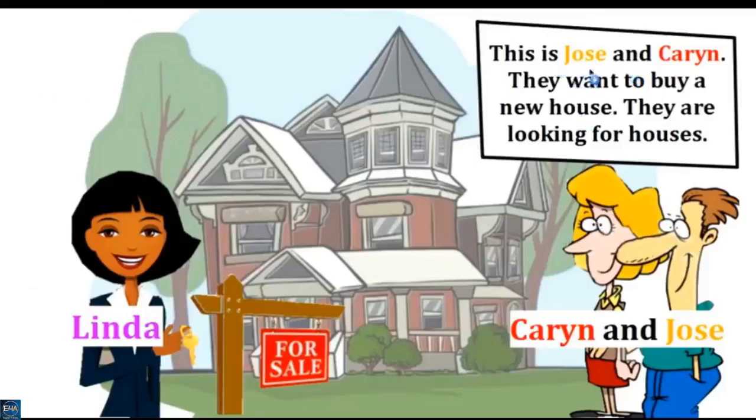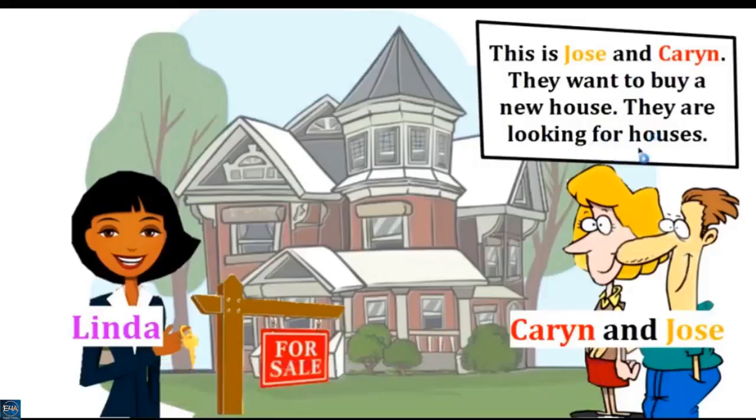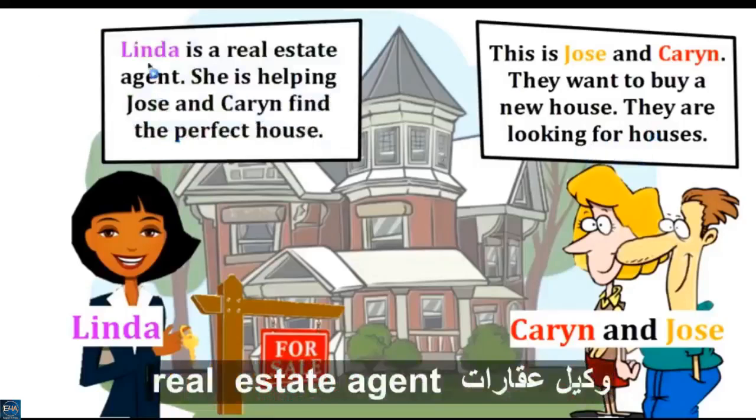This is Jose and Karen. They want to buy a new house. They are looking for houses. Linda is a real estate agent. She is helping Jose and Karen find the perfect house.